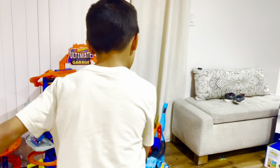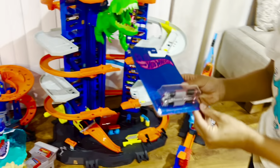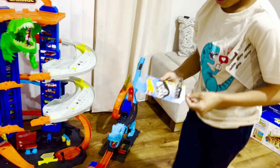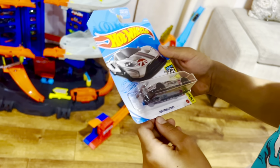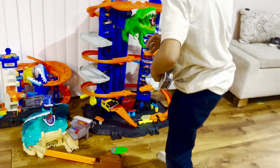Okay, now where's car number one? Here's one. Ooh, which one's that? This is Evil Twin. That's car number one. And now find the second one. Whoa. Ooh, who's that? 2016 Forge GT Race. Oh yeah, Forge GT Race. Cool, but there's still two more.